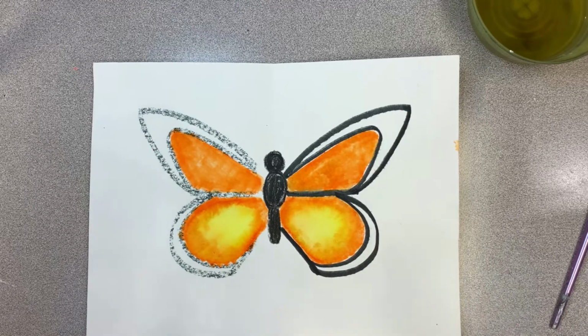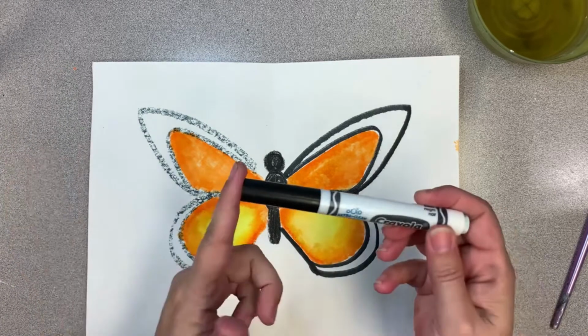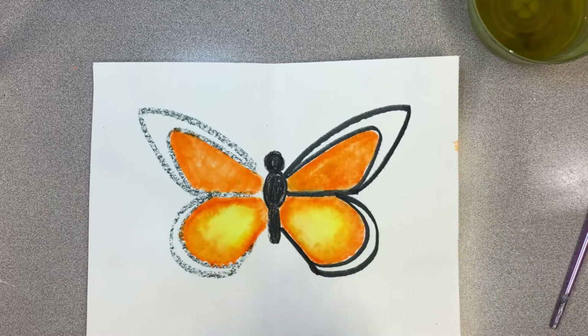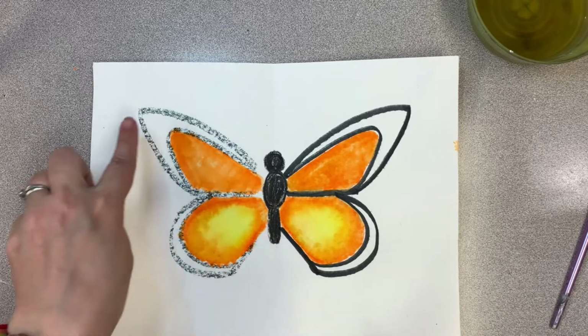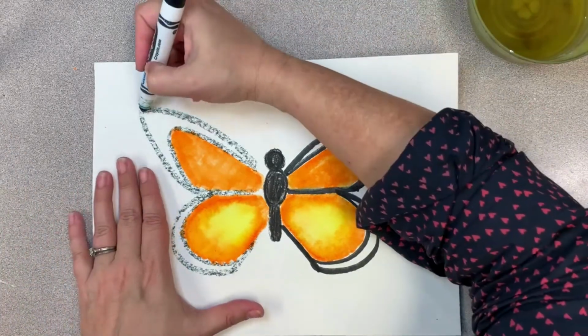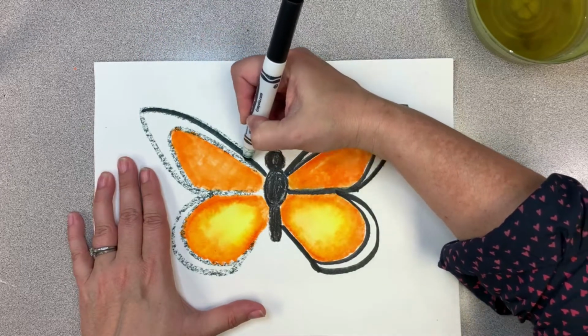Butterflies have wet wings when they come out of their cocoon, so they have to sit and let their wings dry a little bit before they can fly. So our butterfly was just drying its wings after we did all of that pretty watercolor, and now we can add some extra details, and we're going to be using our black marker for this. So let's start by making these outlines look a little bit darker. We're going to trace the lines that magically appeared when we folded our paper in half.